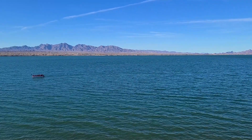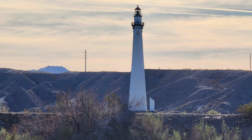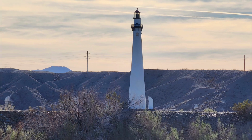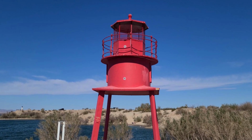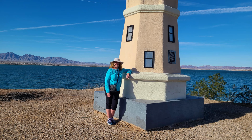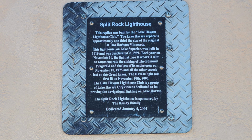Lake Havasu is dotted with 28 lighthouse replicas from across the United States, and you can find some of them here on the island. One of our personal favorites is the replica of Split Rock Lighthouse from Lake Superior in Minnesota.